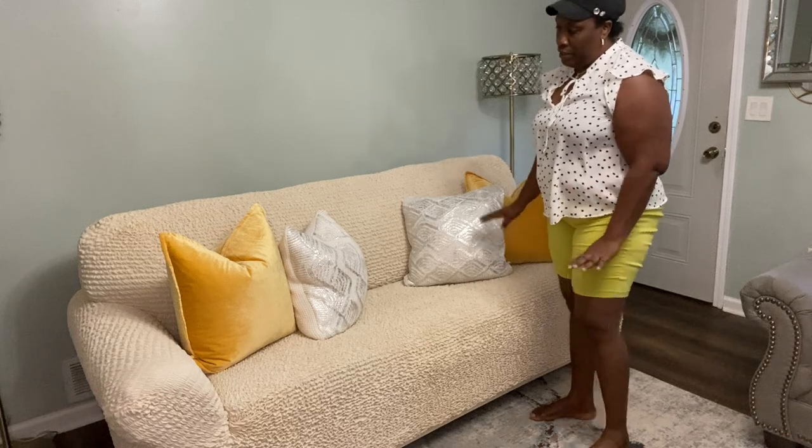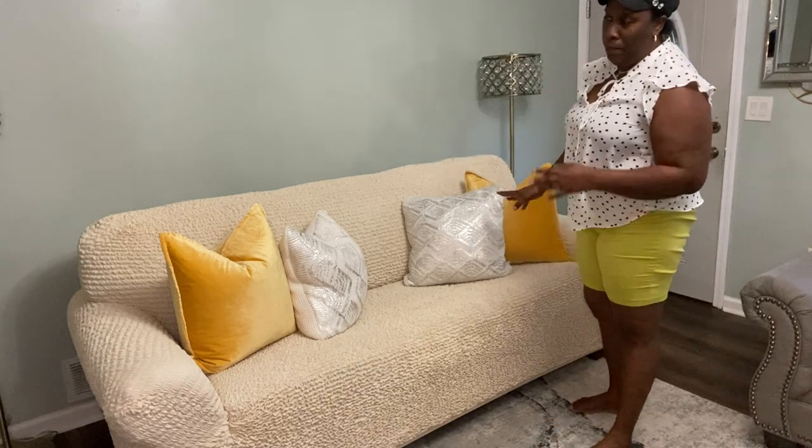But I am loving this. It's cozy and nice. I know it'll make the space pop with what I'm doing.